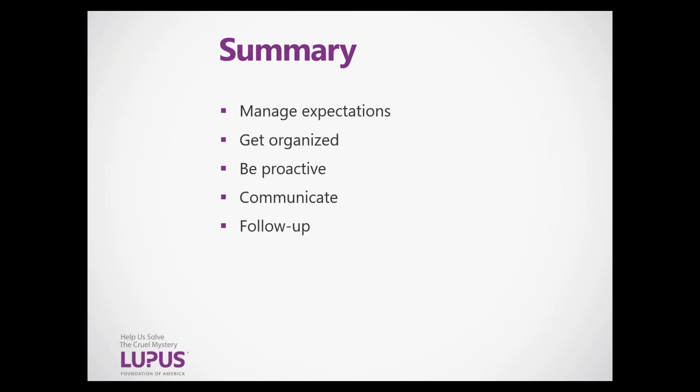So every doctor's appointment is your opportunity to explain and discuss your problems and concerns with someone whose job it is to listen and to help. The better prepared you are for the appointment, the better you'll feel about the experience and the closer you'll be to receiving an accurate and timely diagnosis, or the closer you'll be to better managing your disease.